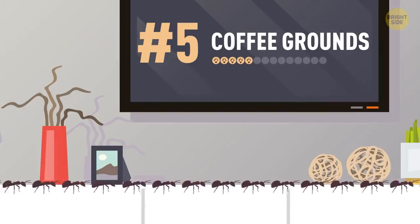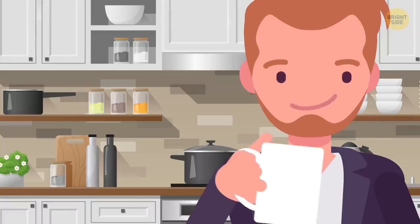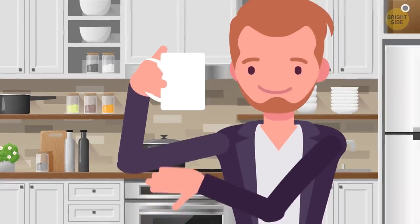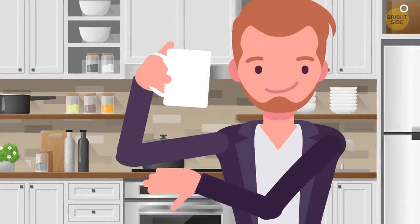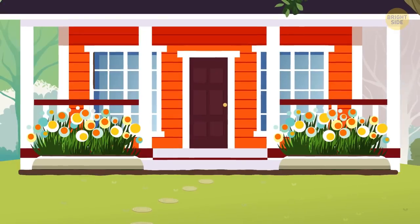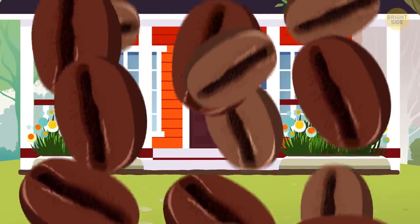Number 5. Coffee grounds. Before you throw away used coffee grounds after you enjoy a hot cup, remember they can, in fact, be of good use to you. Put them right in the cracks, sprinkle them around the flower bed, or even the entire base of your house. You'll need a lot of coffee for that.